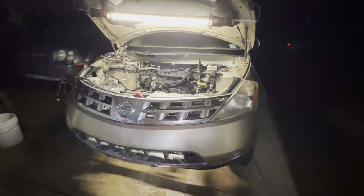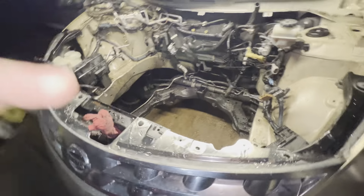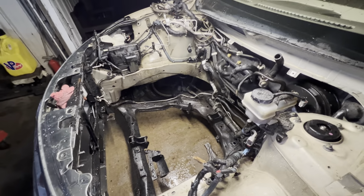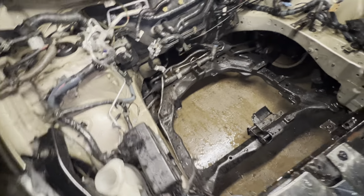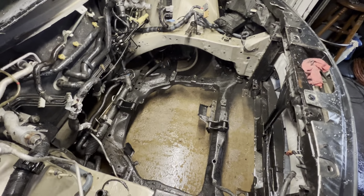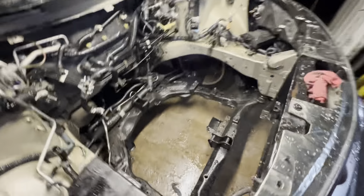This is the 2005 Nissan Murano, and as you can see, engine is completely out. And it's back down on the ground. And there's a lot of cleanup work to do.